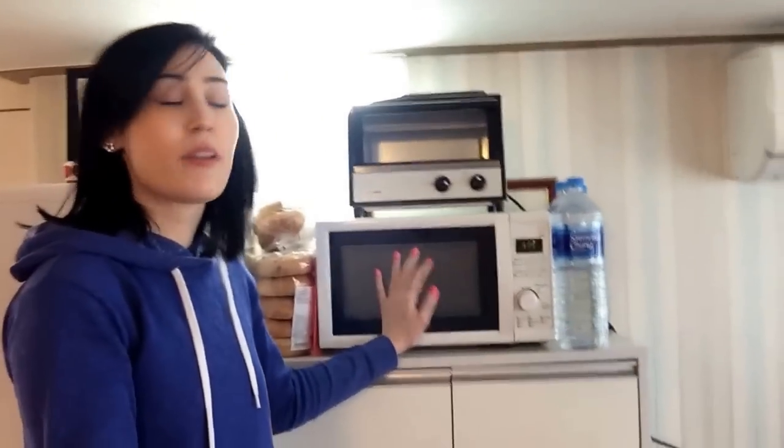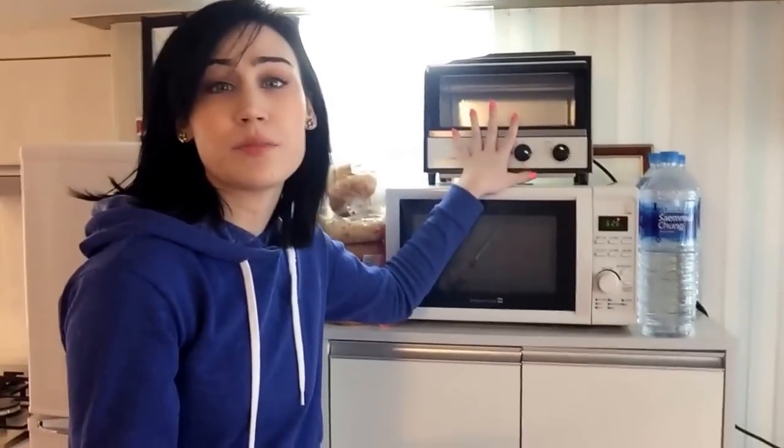Here's my microwave, and here is my toaster oven. So in Korea, in 1-room apartments, which this is a 1-room, though I'm trying to make it look like more than 1 room, you really don't have room for an oven. So everybody uses just kind of toaster ovens or small little tiny ovens to save space and to save power.